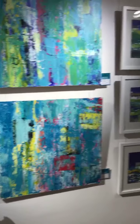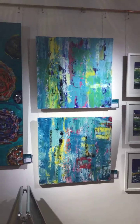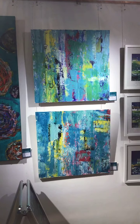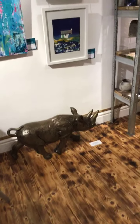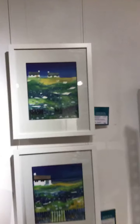And here, came with us for the first time, Sandy Campbell. And lurking below Sandy, it's a rhino. Some more of the new pieces by John Devitt.